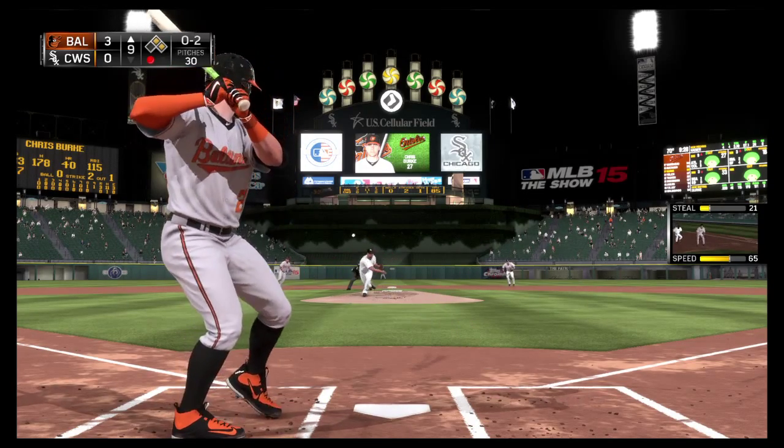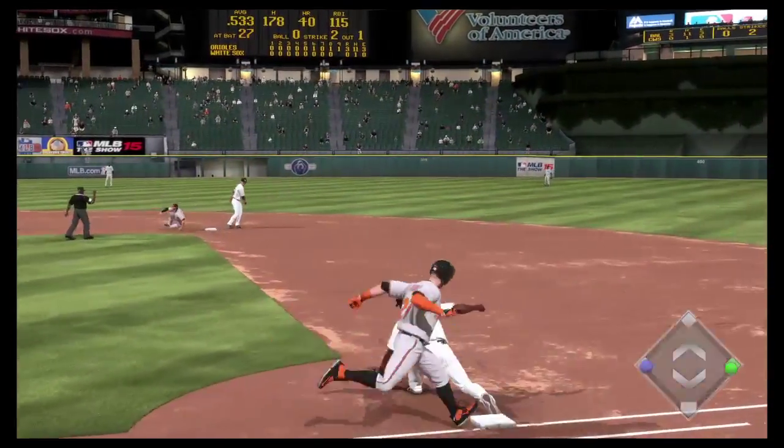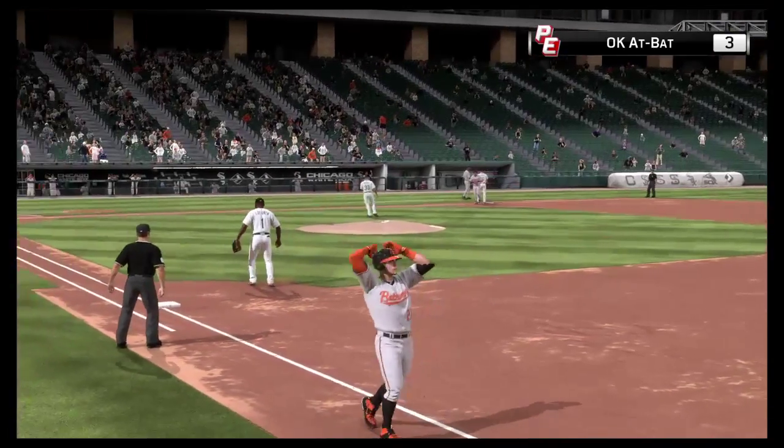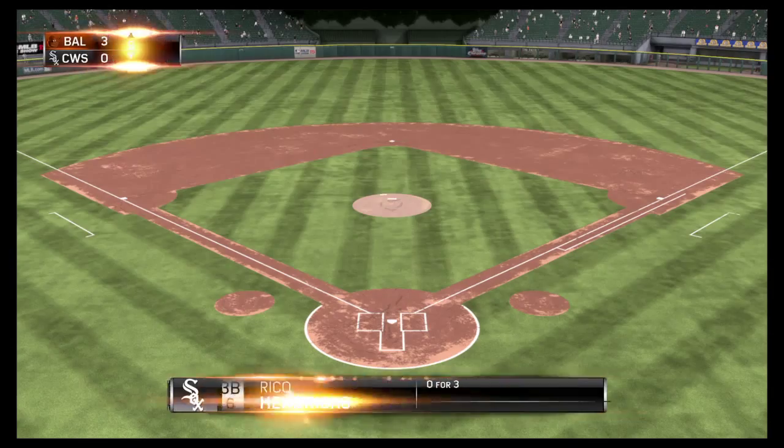He's set, now the pitch. Now a swing and a ground ball. There's one. And a close play at the bag. Stretch by the first baseman got the out, and the inning is over. Orioles settle for 1.